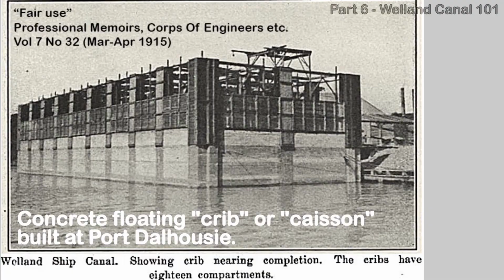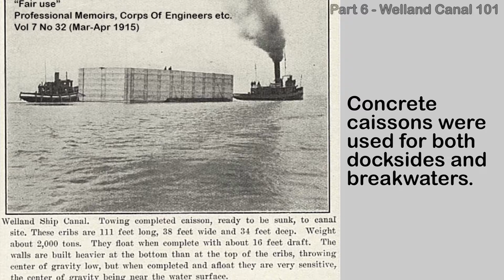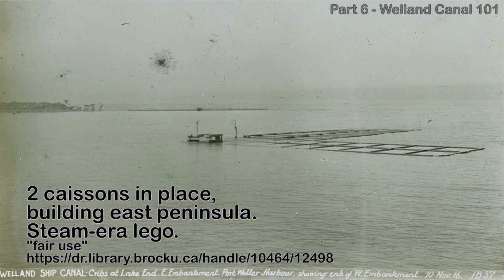During construction of the canal, one of the things they did when finishing the docks was they used floating concrete cribs or caissons. They built them nearby, they floated them around, and then they sank them and filled them with rocks. So the concrete cribs were used for the dock side. 9 of them were built at Port Dalhousie before the break in 1916. And the rest, 37, were built at Port Weller.